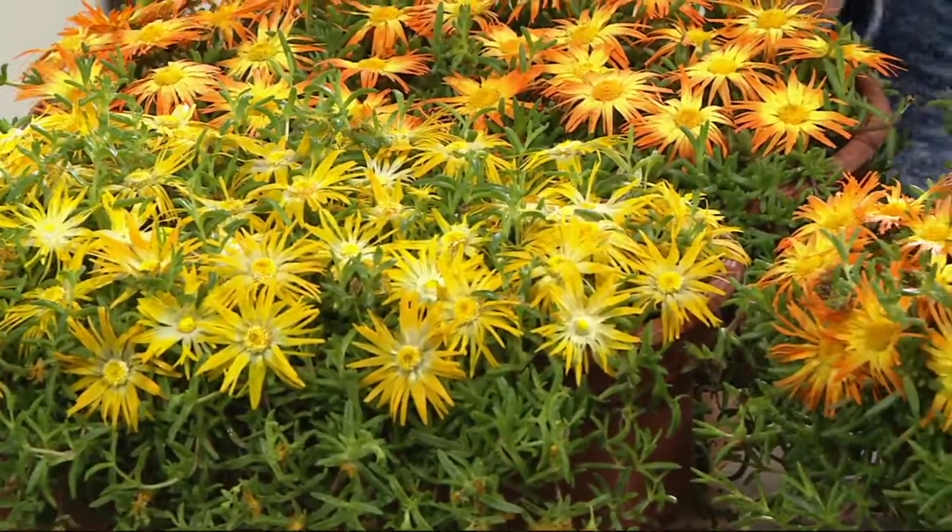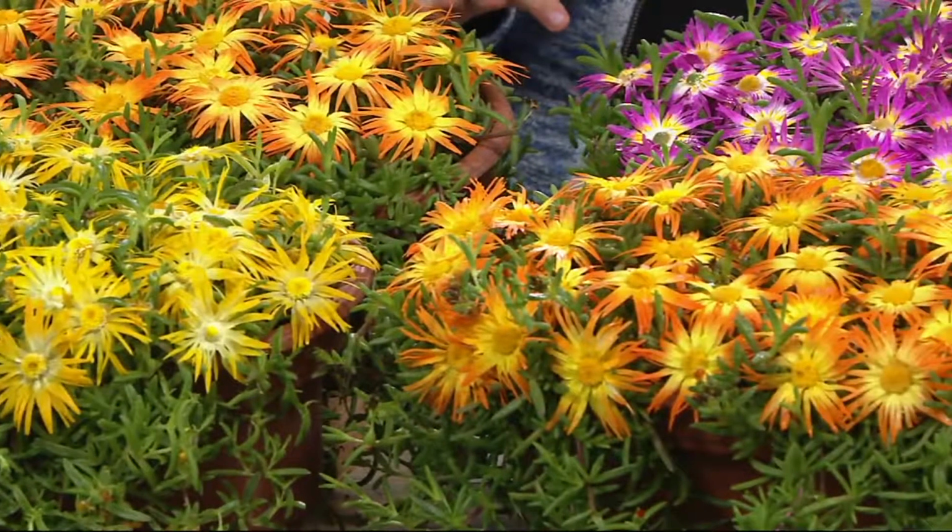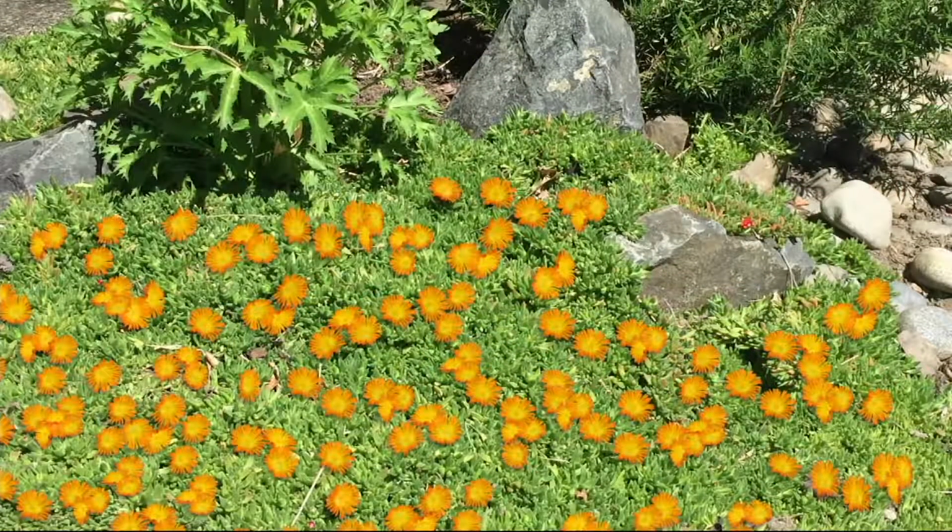I feel like this is the ground cover equivalent of a daylily. Oh yeah, it just keeps going. It just gives back every single year, and then the fact that you're getting color in a ground cover for 5 to 6 months out of the year, that is so awesome.